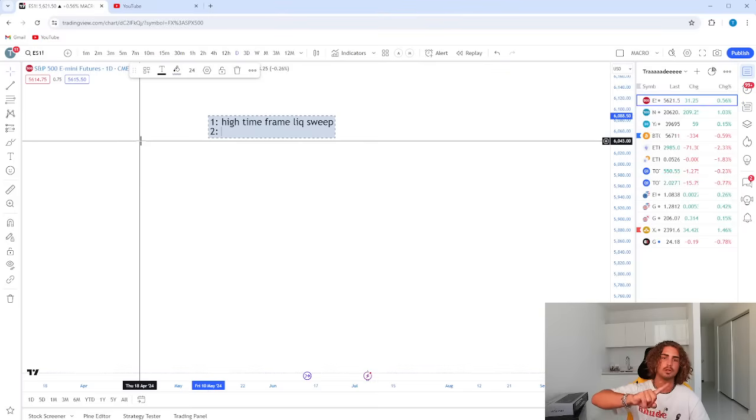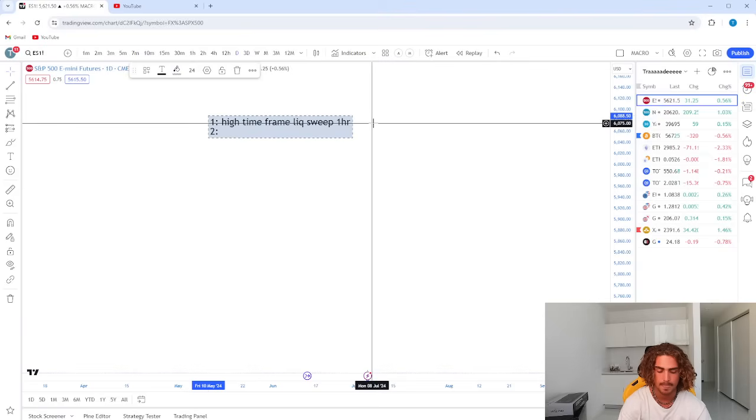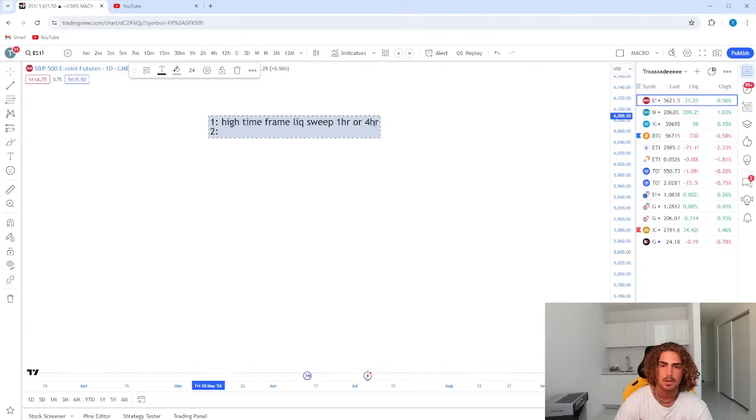So the first thing that we're looking for is a high time frame liquidity sweep. And again, do we need to have a daily bias with this? For me, not necessarily, with this specific strategy. We don't need to be looking at the high time frames. All that we're looking for is a high time frame liquidity sweep, and that's either going to be on the 1 hour or the 4 hour. Here, we can specify that. 1 hour or the 4 hour.